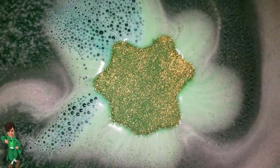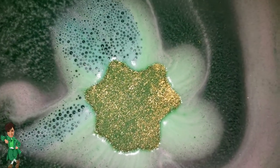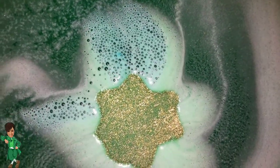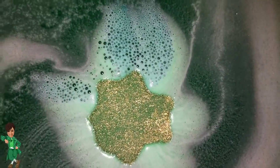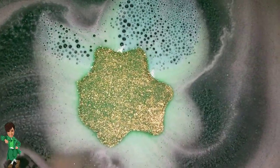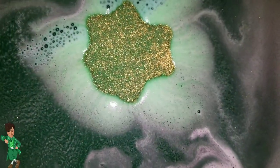Small of a bath bomb than it was. It's been gone for quite a while. And it's still putting out color. Alright, so that one's going to go in there and see what's left here. Oh, there's actually some bath bomb left under there. I'm not about to keep going. I'm going to see what this bath color looks like.